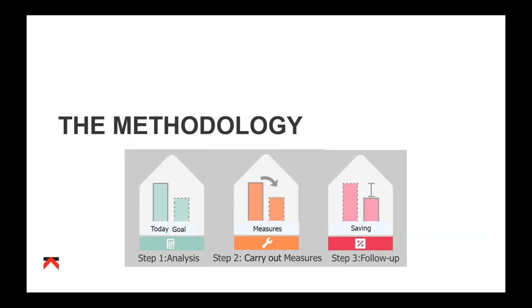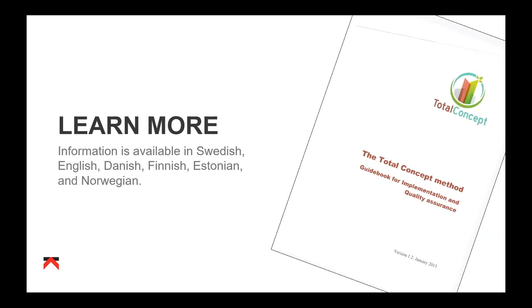This was just a short introduction to this methodology. And we were talking about this here today because there has been a buzz about this. Our company leader, or boss, was presenting this in Italy to different hospital owners. And it's really a good tool to start with if you don't know where to start. If you want to learn more, there is information available in Swedish, English, Danish, Finnish, Estonian, and Norwegian. All of these languages are due to the EU project, the total concept, and you can find this information on the webpage here.